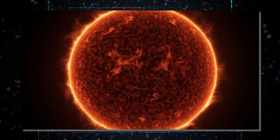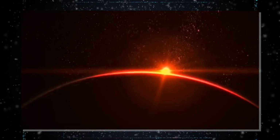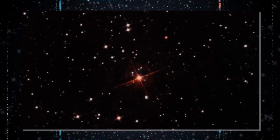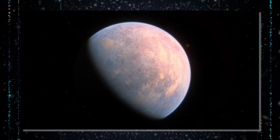Red dwarfs are actually the most common type of star in our galaxy, and if life can thrive on Proxima B, that means there could be many other planets around red dwarfs where life could also exist. Suddenly, the universe is looking a lot more crowded. Even the places we once thought were unlikely candidates for life might need a second look.